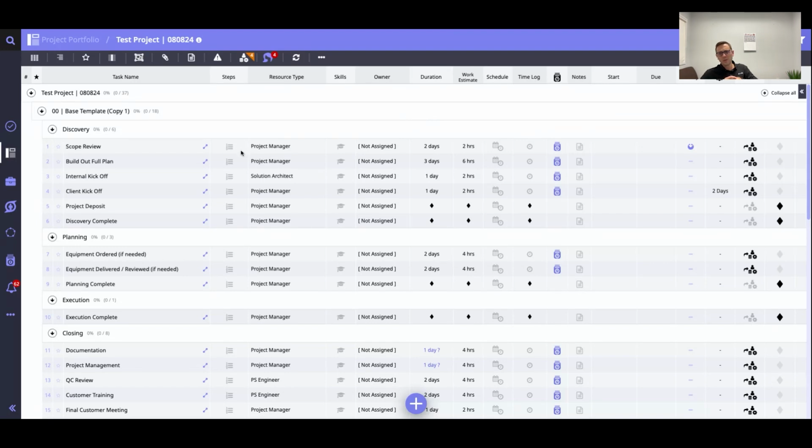Essentially, there are some systems where building a project and building a template are really different, and we try to keep it as similar as possible. So you would create your templates in our platform from your projects. We transfer all that data over, so you're not having to recreate everything. But the biggest thing in Moovila is that we make those dependencies easy.